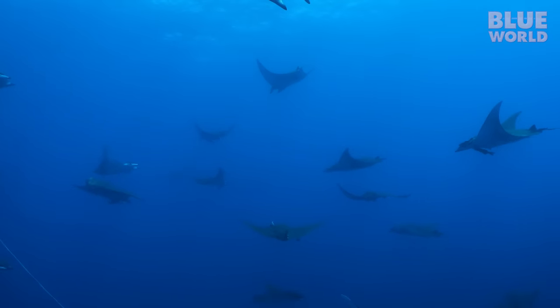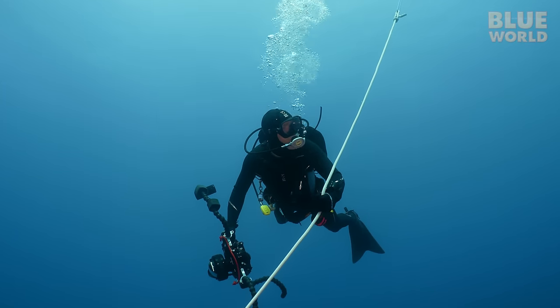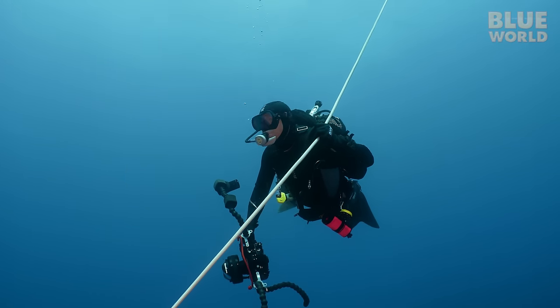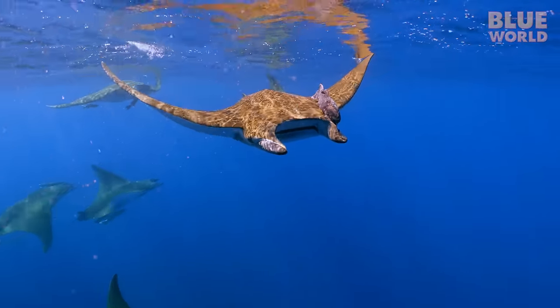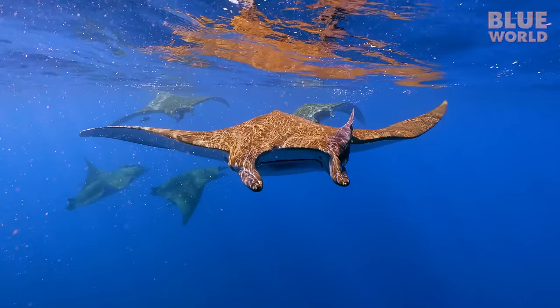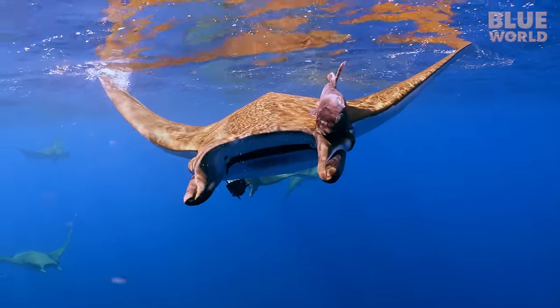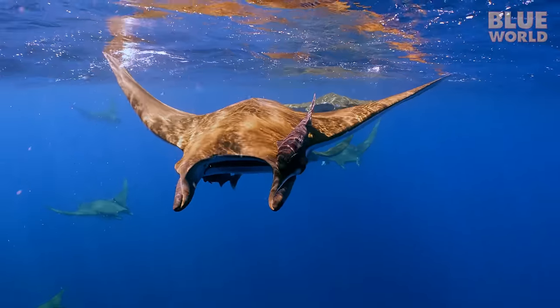Hanging on the mooring line gives me a rest from the current. And like a runner on a treadmill, the devil rays can swim in place, keeping water going through their gills and having a good look at the silly human on a rope. You can see why they're called devil rays.